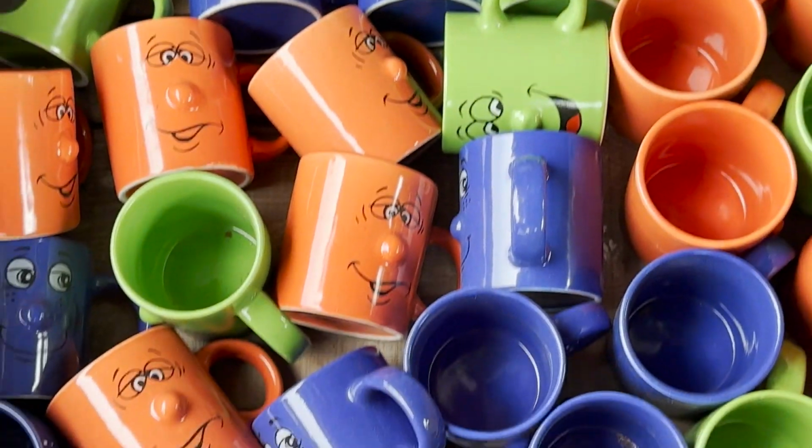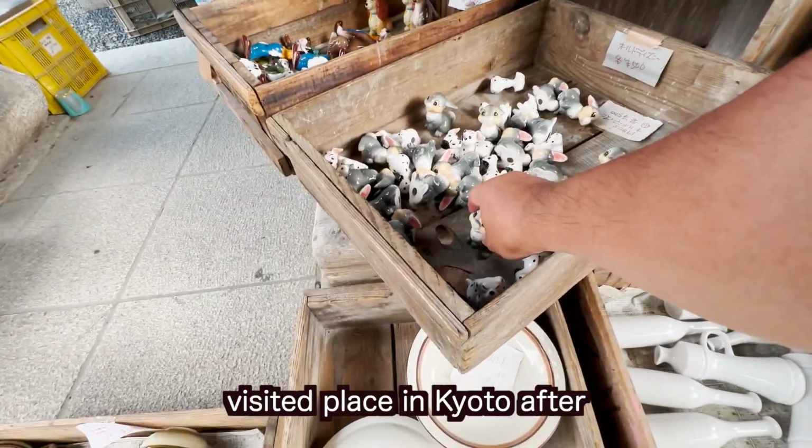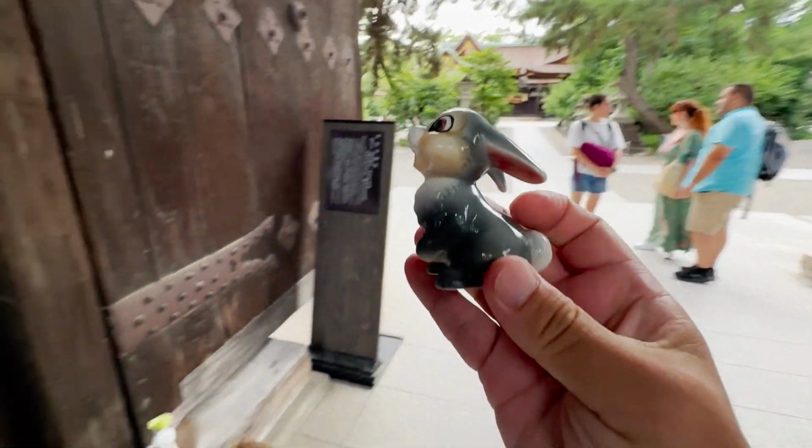On New Year's Day, 500,000 people visit this sanctuary to pray, making it the third most visited place in Kyoto after Fushimi Inari and the Yasaka shrines.